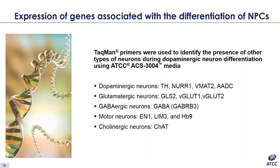We chose the PD-NPC line ACS-5001, the normal neural progenitor cell line ACS-5003, and the MAP2 reporter line ACS-5007 to look at the gene expression of these markers after dopaminergic differentiation. For these experiments, all 3 cell lines were treated with the dopaminergic differentiation media for 0, 1, 2, or 3 weeks. RNA was then extracted and cDNA was synthesized for qRT-PCR analysis of neuronal gene expression. And we used TaqMan probes for the genes that are shown here.